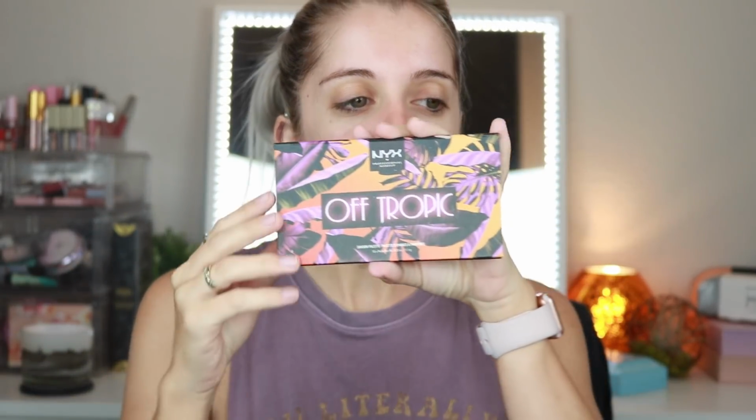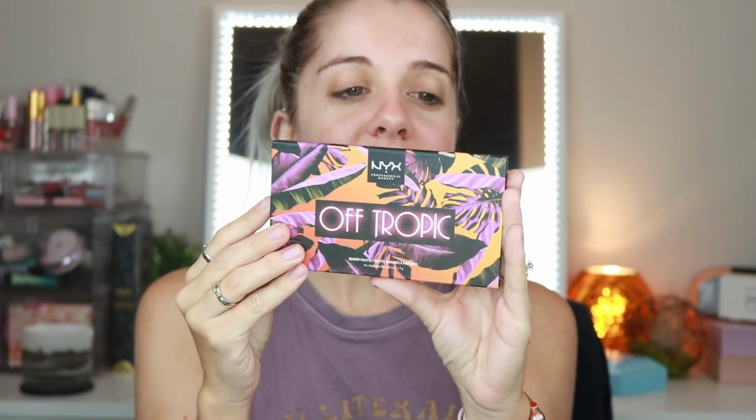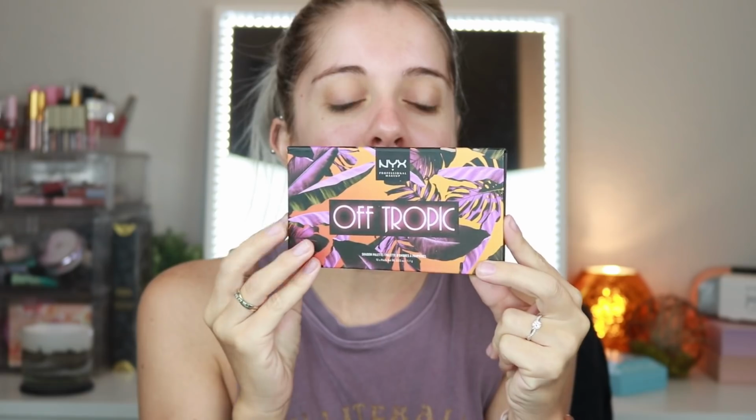Alright, let's go ahead and dive into this product because I've rambled on enough. This is the NYX Off Tropic Eyeshadow Palette. It retails for $20, and I believe they're trying to mimic Pür Festival Cosmetics and the BH Festival Cosmetics as well. There are so many different festival palettes rolling out right now, and I wonder if they all get notifications about what collection they're going to be doing, so they all roll out and do the same thing.